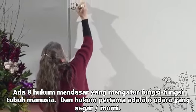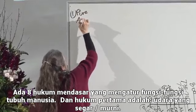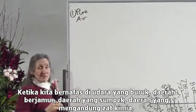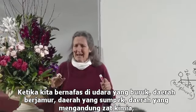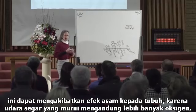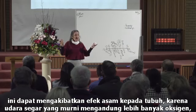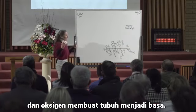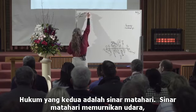There are 8 basic laws that govern the functioning of the human body. And the first law is pure air. When we're breathing in bad air, mouldy air, stale air, or chemicals, it can have an acid effect on the body, because pure fresh air is higher in oxygen, and oxygen is alkalizing. The second law is sunshine.